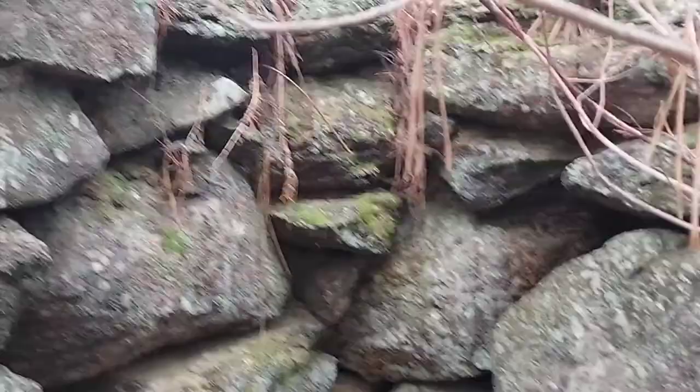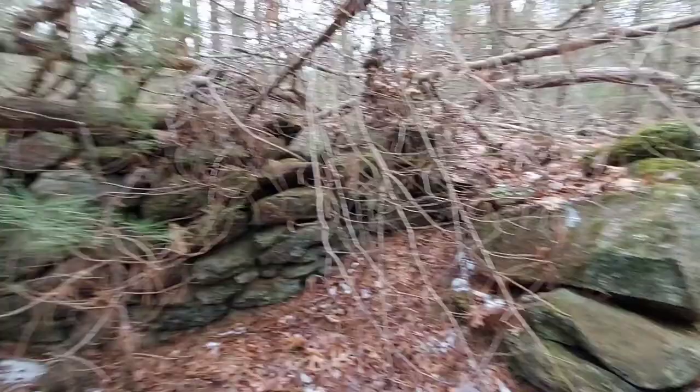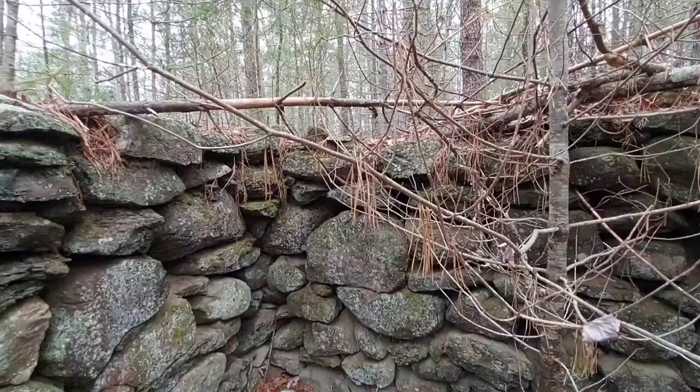with no mortar whatsoever. So this predates anything after the Civil War, probably from the 1700s, early 1800s, and all boulders in here carefully stacked and wedged together. A couple trees have collapsed across it here, but it could have been a small house, could have been an outbuilding with the foundation underneath. Interesting to look at, and it's not uncommon at all to stumble upon the ruins of these old homesteads in this part of New England. The stone walls, and of course, the remains of sawmills and grist mills.